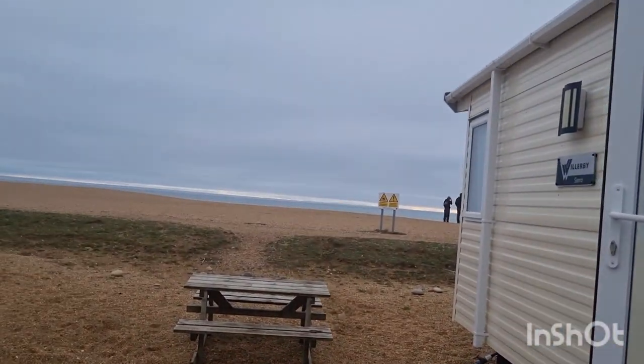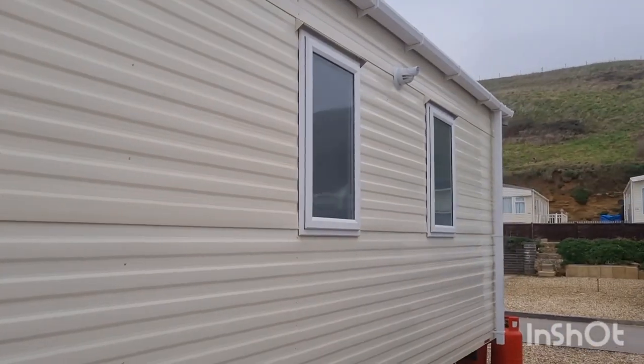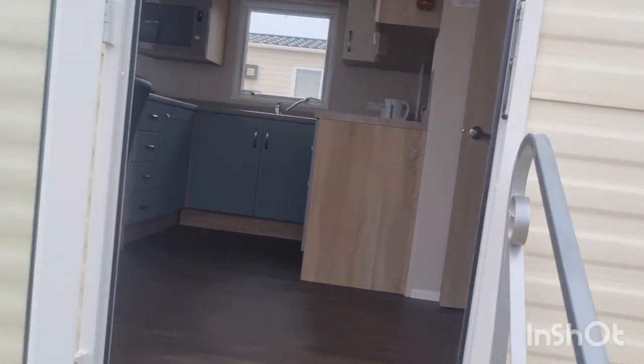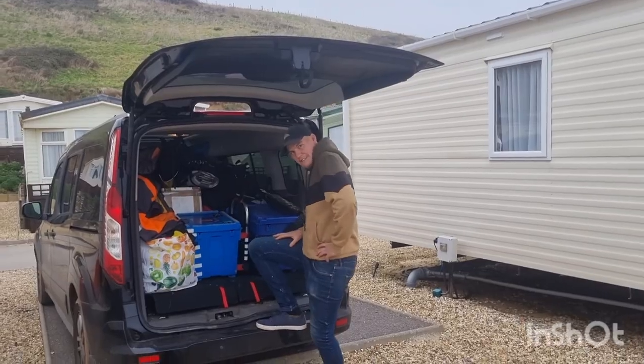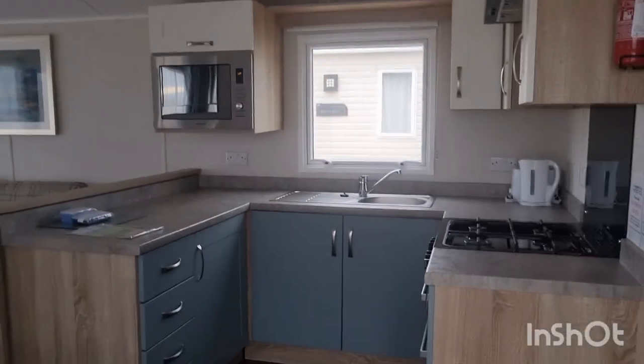Right, so here we are at the caravan. Let's go on in. Here she is. She's a six berth. Right, yeah, here we are, six berth caravan. We are here. The sea is just out that way. I don't know what you can see because I can't see it. So we're going to have a look at that in a minute, but in we go.